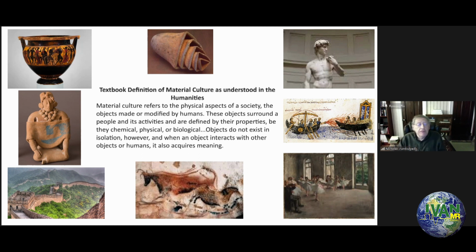And they can be quite diverse objects, large and small, from a page from an illuminated manuscript to a ballet painting by Degas, to cave paintings from prehistoric times in Lascaux, all the way to very large structures like the Great Wall of China. They're all part of the material culture.